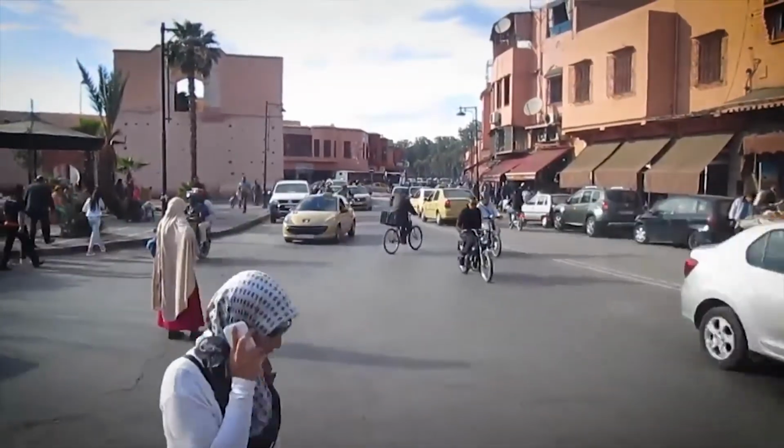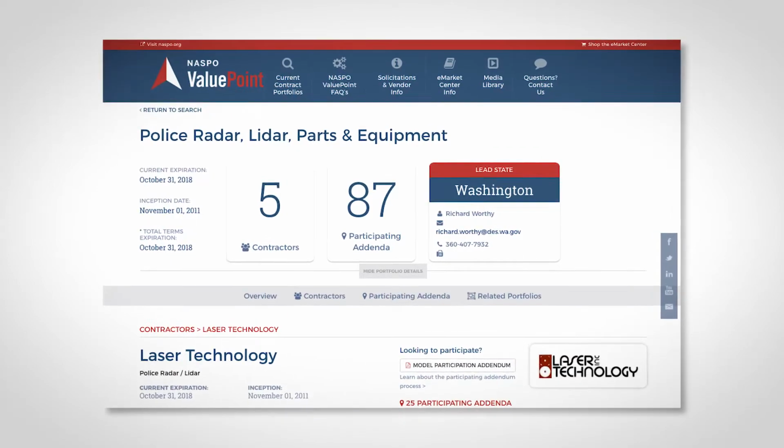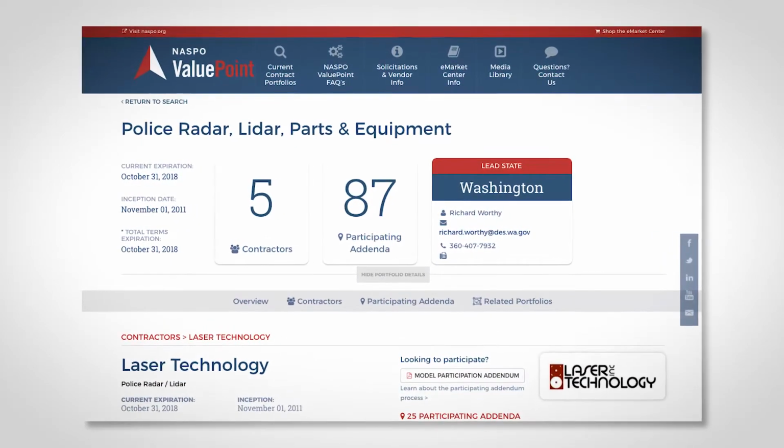Laser Technology utilizes a number of different channels to get our instruments into the hands of police officers so they can conduct their speed enforcement activities. One of those ways is the Washington-led state contract provided by NASPO ValuePoint. It allows a great deal of flexibility and ease of purchasing, and allows us a lot more flexibility and accessibility to our customers to get those instruments into the hands of their officers.